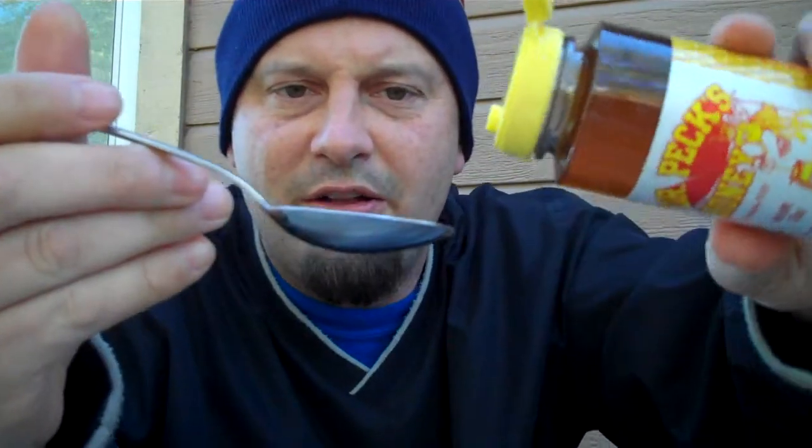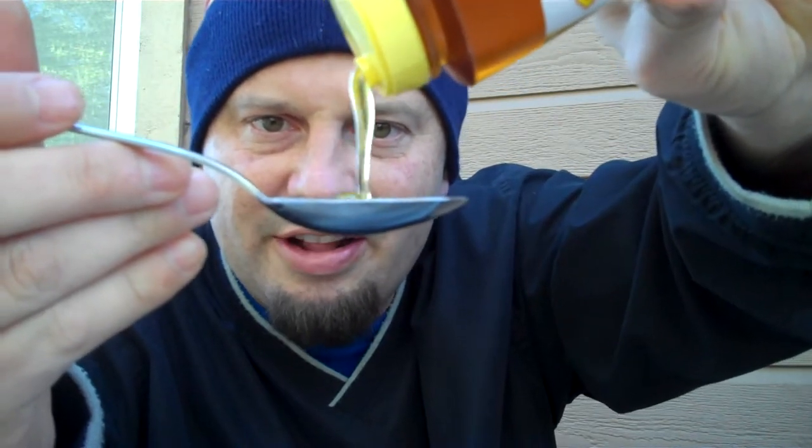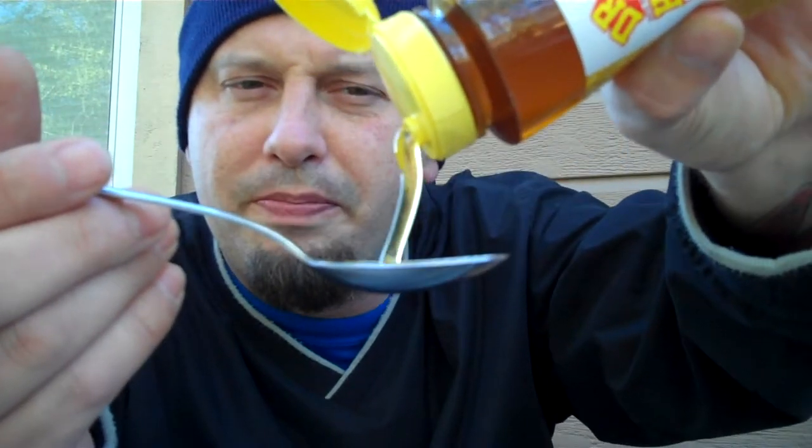Dr. Peck's honey, clover honey from the clover bees. Look at this, boy. Good Lord, that looks good. Let's go. Rich. Good Lord. Rich and light. And sweet and delicious. Clover bees.